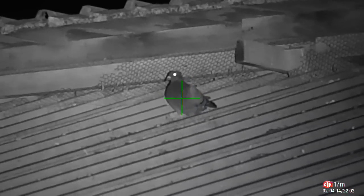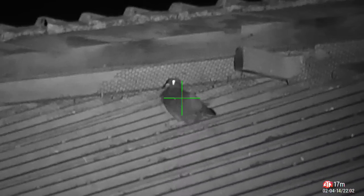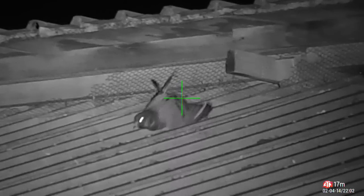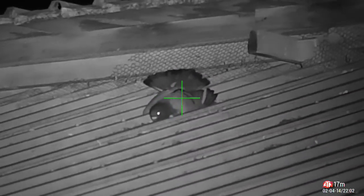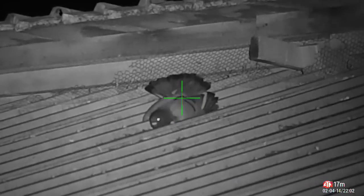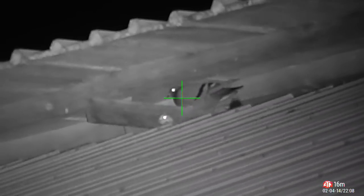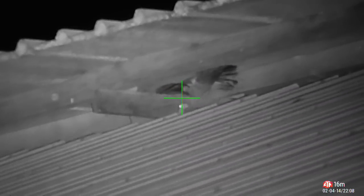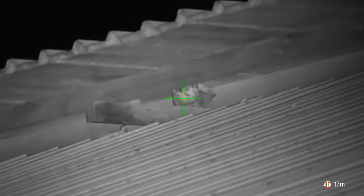Here we have an example of a near perfect chest shot. This looked like another good chest shot, however, a second follow-up shot doesn't hurt.